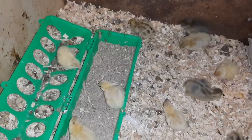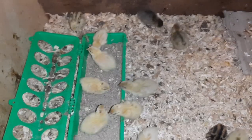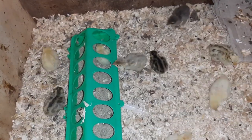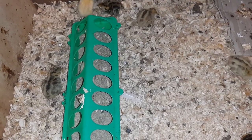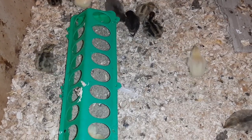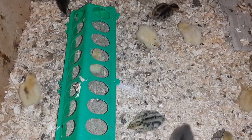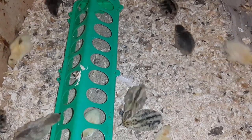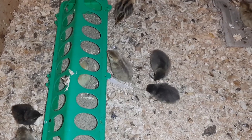Okay, now let's get into talking about the life cycle for someone raising their own quail. So you get the eggs, you put them into the incubator. You keep the humidity at 65% and temperature at 37.5 for 2 weeks. Now, in theory, they hatch in 19 days.